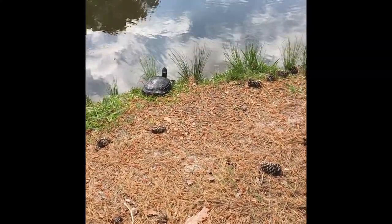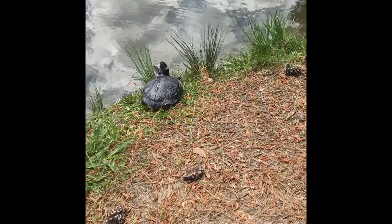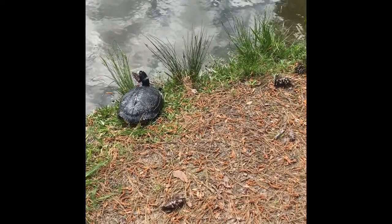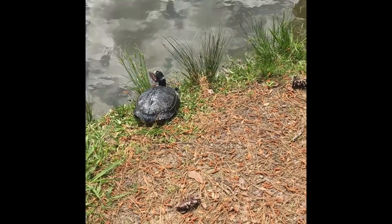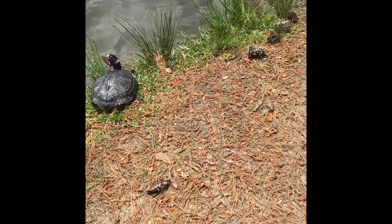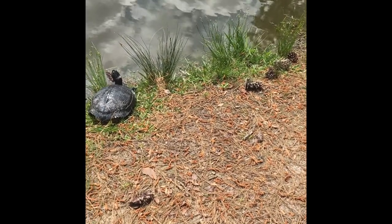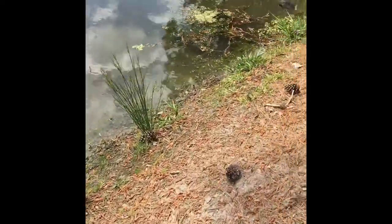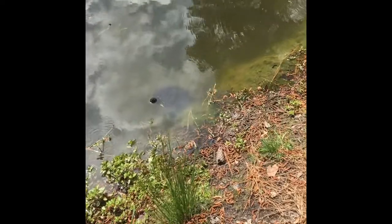That is a big turtle. I don't think the video does it justice. I've never seen one with the full black case before. The shell, I usually see brown or green or green and brown, but not black. That is so pretty. And there's one over here that went down into the water. You can see its little head sticking up.